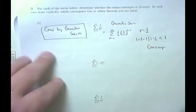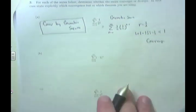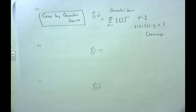And we showed my work. Look at letter B. What's this series going to do? What is the sum as n goes from 1 to infinity of (-1)^n?